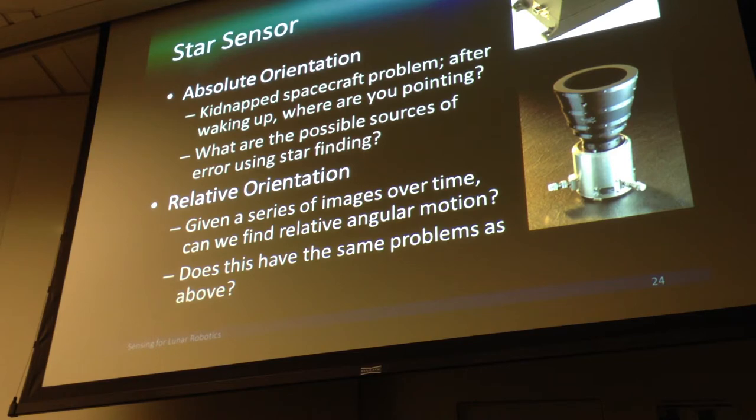So if you have a matching error, and they do this very robustly, there's a lot of filtering, and the probability for that is low. But you can envision that if you take an image of the star, some stars twinkle, there might be two stars very close together that look in your image like one star. There can be errors in matching and making the constellation. And the reason you need the constellation is because you need a pattern to match against. One star isn't going to give you that.